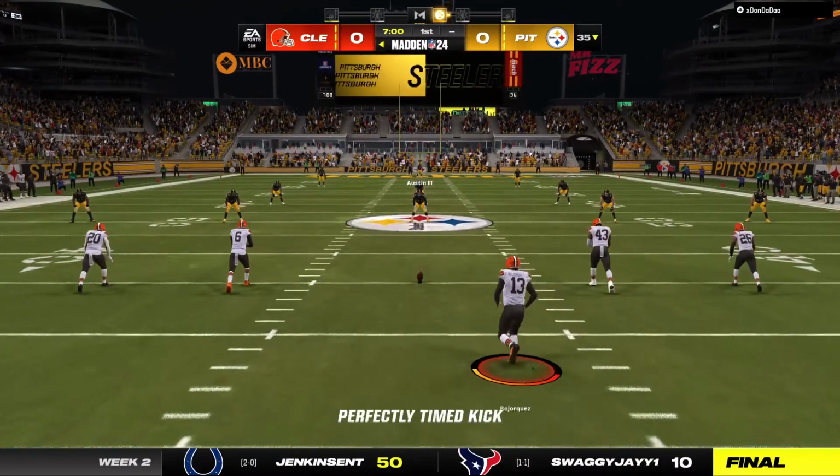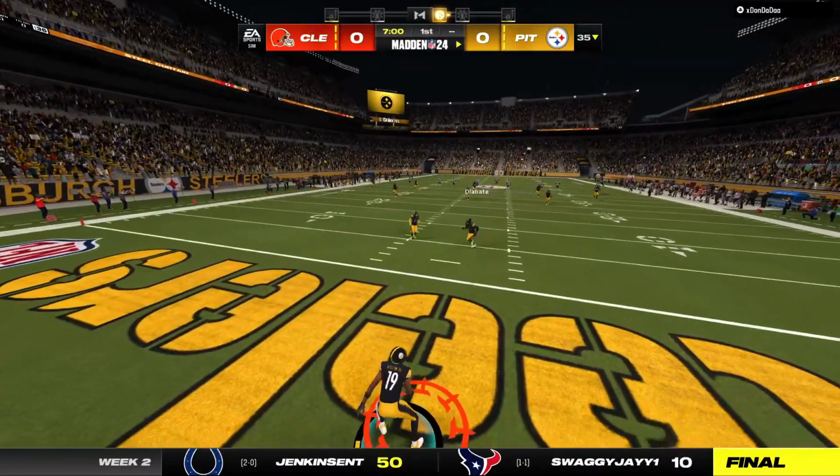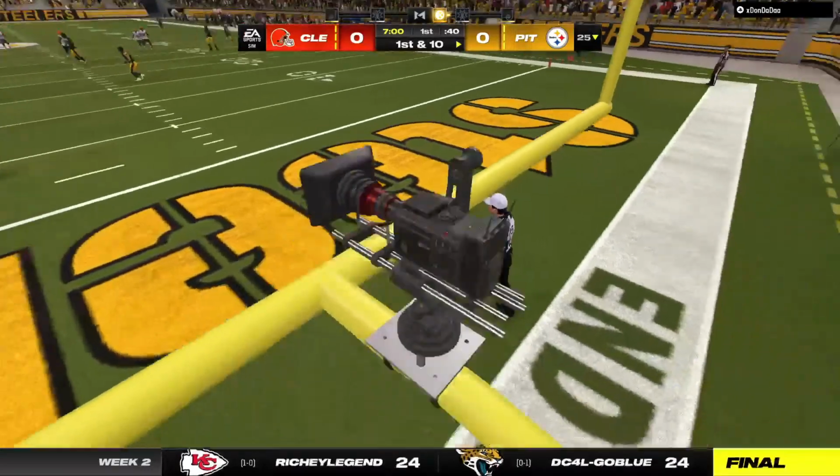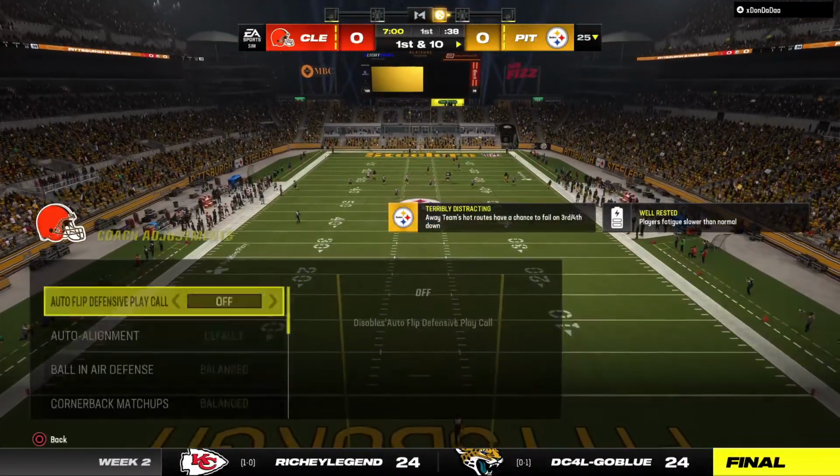The second of two games tonight. It's the Browns and Steelers underway to wrap up week 2. And that one will bounce out of the back of the end zone, so we will start here at the 25.